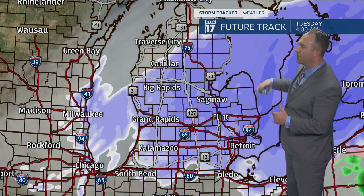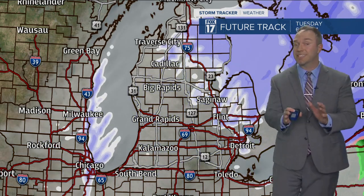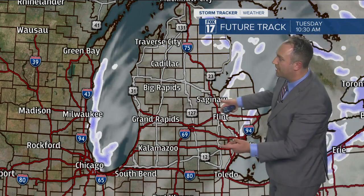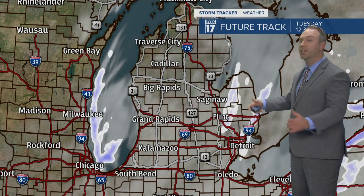Here's the snow shield at the current time. We take it out into the early overnight. At 4 o'clock, it's still snowing, but by 5, 6, 7 o'clock, breaking down a bit. There probably will still be some very light snow and flurries out there at this time. The model is having a tough time detecting it, but by 9, 10 o'clock, it is completely out of here.